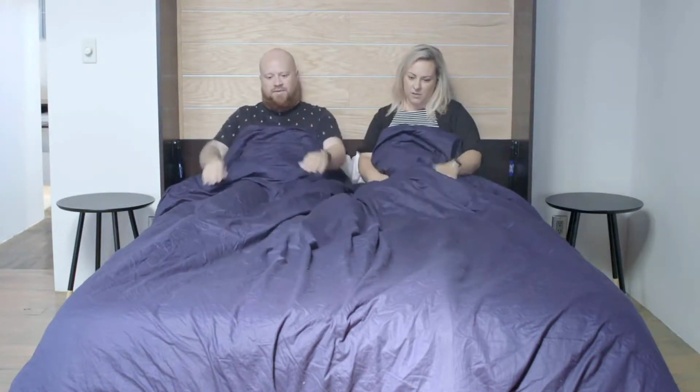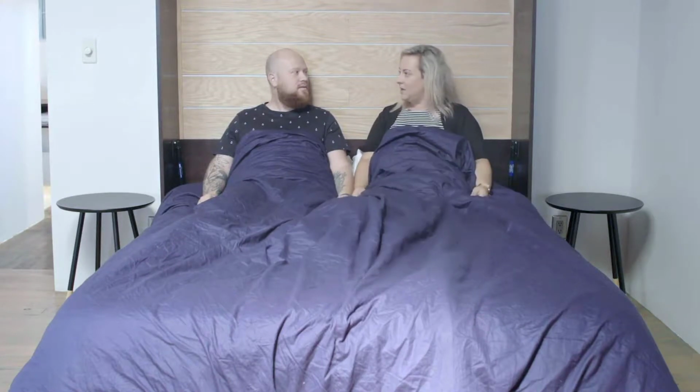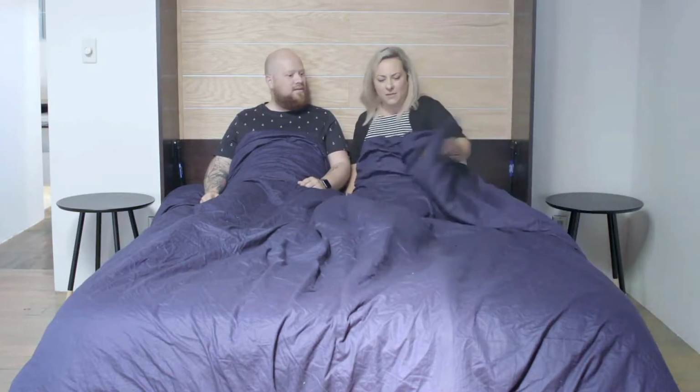It is super soft and cushy. It's warm. I mean, it's heavy, but it doesn't feel like I'm suffocating. Yeah. It still feels kind of light somehow. Because I can still move my feet, but then I'm like, it's obviously weighted, you know?